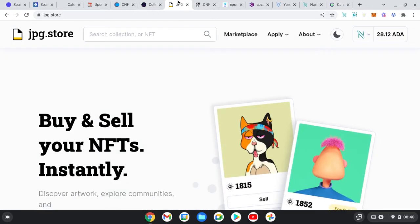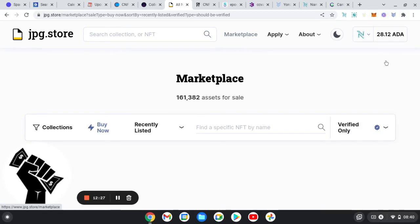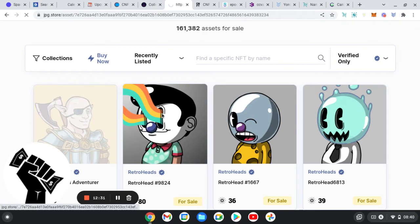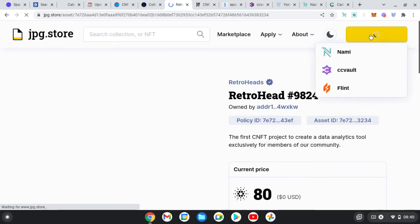So here we got some of the market stalls. So this is a great market store here. We've got jpeg.store, probably the most popular store at the moment for your Cardano NFTs. It's just a good all-around site. I mean, you can connect your wallet to it, and it's pretty simple. Like if you was going to buy anything, let's say, we'll click on this retro head. It will come up here.